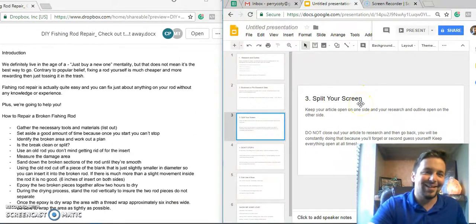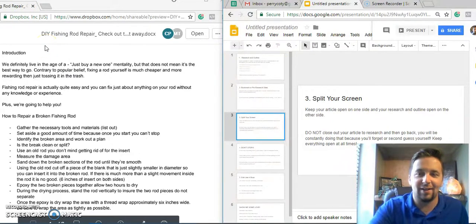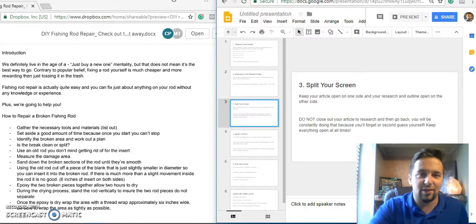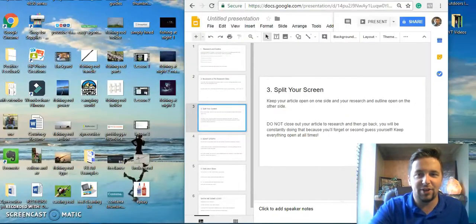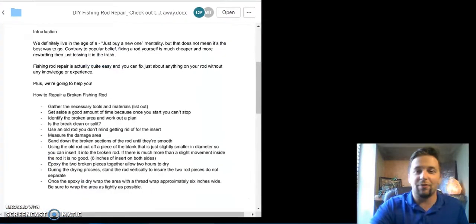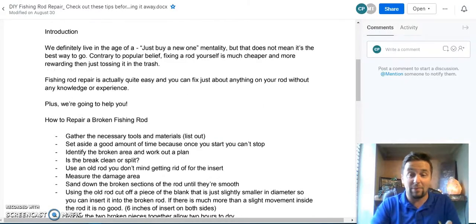Do not close out your article to go and look at some research or look at your outline and then go back. By the time you do that, you're going to forget, you're going to second guess yourself, and you're going to be going back and forth multiple times to continue to check information that you already know, that you've already outlined. Don't do that.